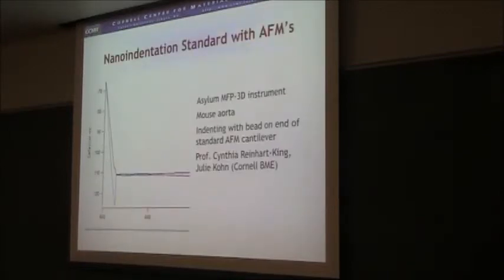This kind of measurement has become pretty standard with atomic force microscopes. Wearing my instrumentation hat, we have one of these Asylum MFP3D instruments in our facility, and one group at Cornell is looking at mouse aorta. They're interested in the mechanical properties of this tissue. They take a standard AFM cantilever, put a bead on the end of it, and bring it into the vicinity of the aorta. So there's no force initially. Then they push into it, and the repulsive force increases as you elastically deform it. As you pull it out, on the blue trace, there's some adhesion, as in a conventional AFM, and then it goes to zero.